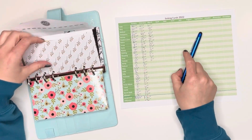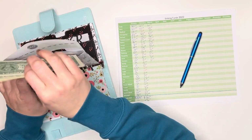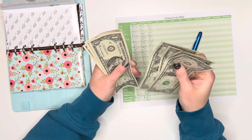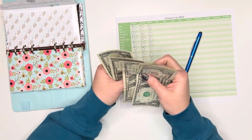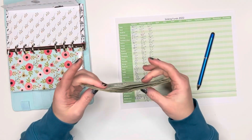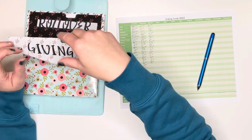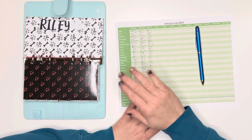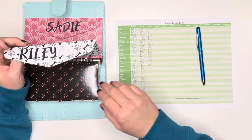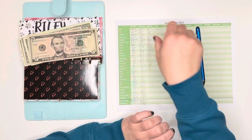Giving started March with 5. This is one I do try to stuff each time, so there should be some growth here. So we now have 1, 2, 3, 4, 5, 6, 7, 8, $9 in giving. The rollover still has no money in it. Riley started March with 0 because we had unstuffed her envelope, but now we have 5, 6, 7, $8.